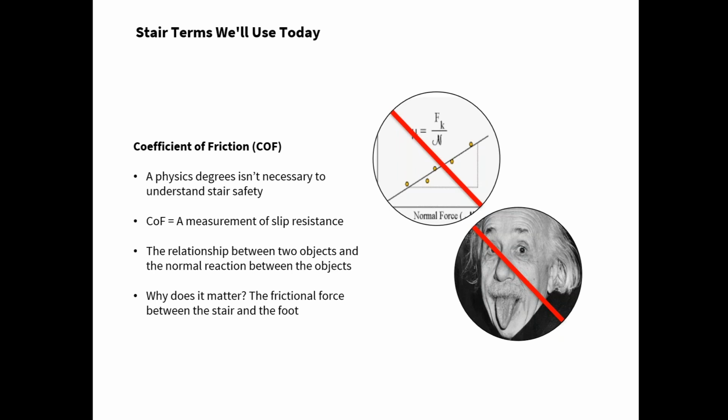What are some methods? Well, you could have a pendulum test, you could have a drag test, a lot of different ways that we could come up with. A manufacturer could say, this is our coefficient of friction. However, it's always going to be done in the most ideal conditions, in the most ideal environment. What happens though when we consider there are different types of soles on shoes, or what if someone dropped some lotion on that stair? What would that coefficient of friction be then?